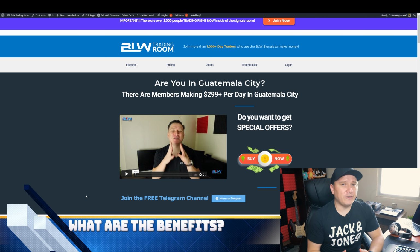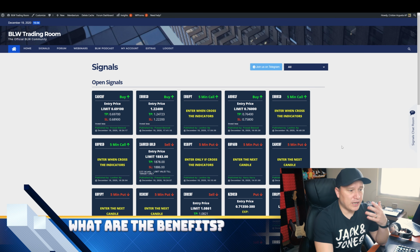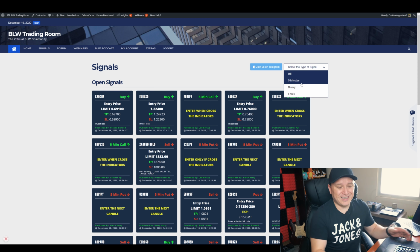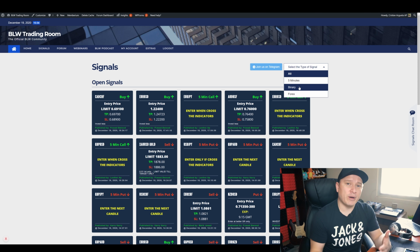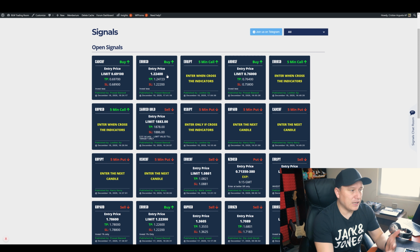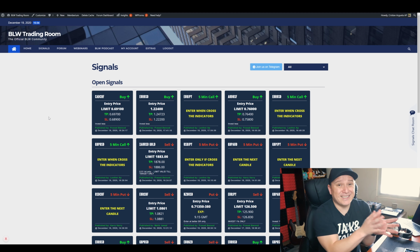Now, the benefits of the BLW trading room are super cool. This is what the website looks like on the inside. You are able to see 5-minute signals, based on the 2-minute strategy, for binary options, then regular binary option signals, which have 15 and 30-minute expiration times, and also Forex signals so that you can place trades with Forex as well. These are the actual signal tags that you can find, with the indication, take profit, stop loss, and so on. And this is the signals part.